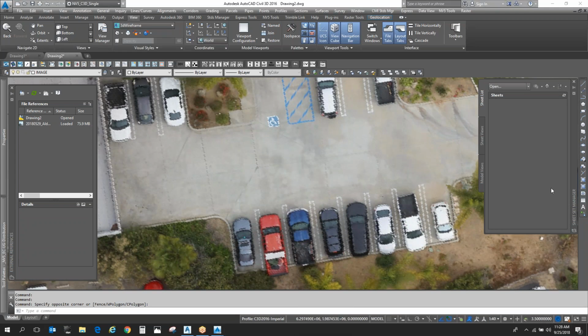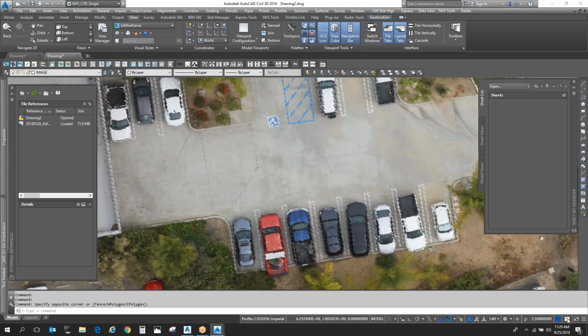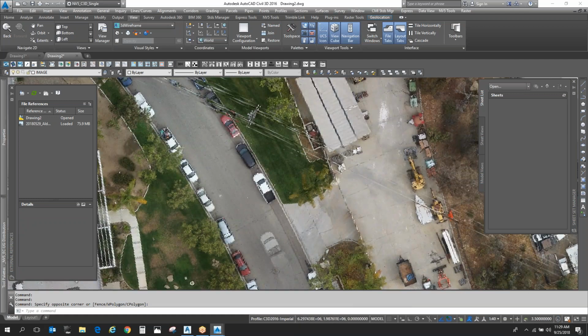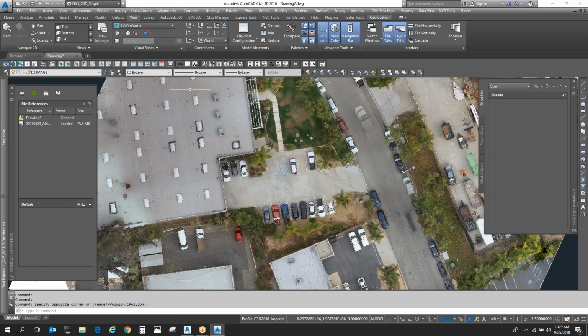What we want to do is actually turn off our hardware acceleration. And where's that? Graphics performance, it's there. So it's this icon here. Just turn it off. And you'll notice things improved a little bit. Performance-wise, it gets better. The image still isn't great. Just know that's how you turn on your image when you do any UCS rotation or plan orientation.